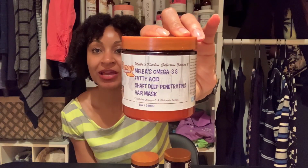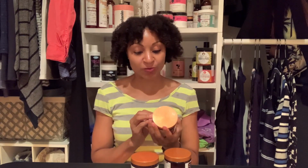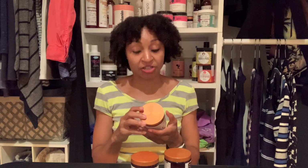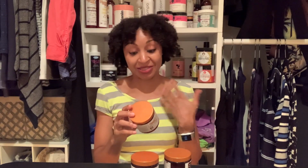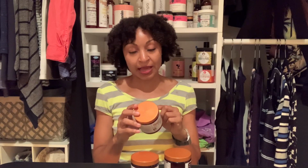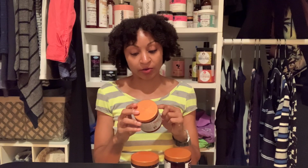Melba's Kitchen Omega-3 and Fatty Acid Shaft Deep Penetrating Hair Mask. This right now is my favorite hair mask, to my knowledge. And I say to my knowledge because, again, things can work differently on different days. Applications may be different, although I think they're pretty similar. I just like to leave myself a little bit of contingency just to be safe and to not get yelled at for any reason. I just want to read the ingredients on this one because it is my favorite, to my knowledge. So I want to just see what products in here work well for me.